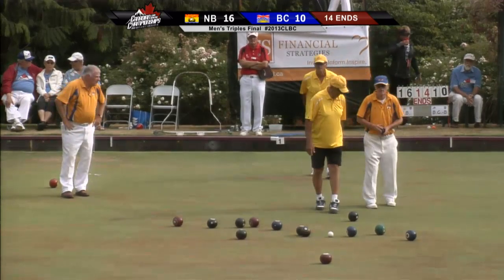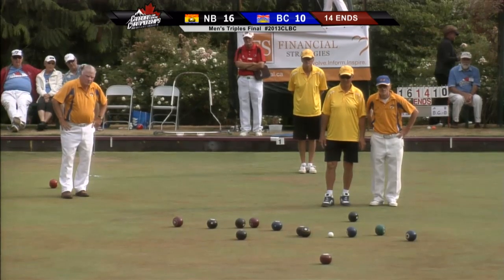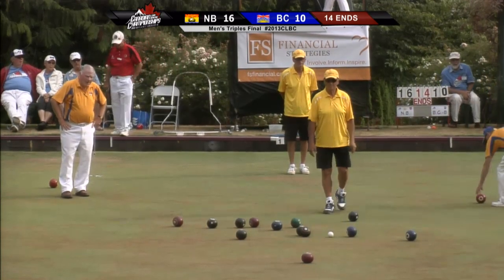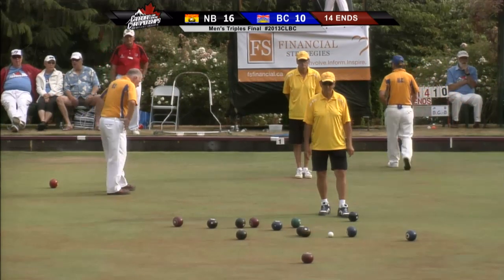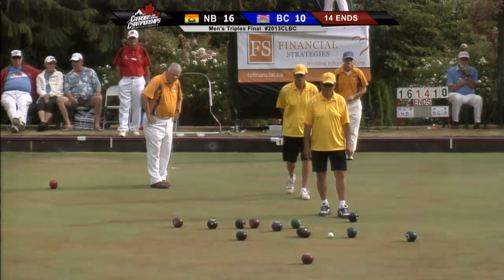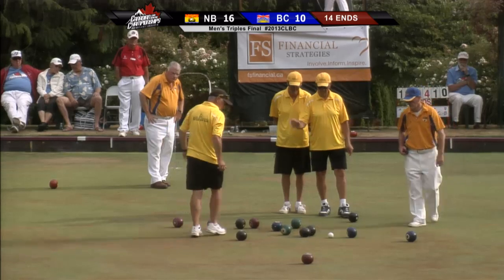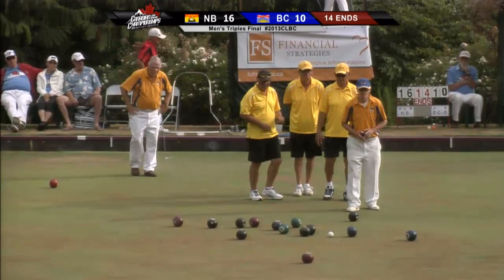Amazing. So it can happen, as we can see there. 7 under. But Team BC here needing to burn it. As the New Brunswick boys have really made it difficult here for BC to get any type of count. Yeah, they've really played well. So for all of you from New Brunswick, give a big shout out to your 2013 men's triples team.